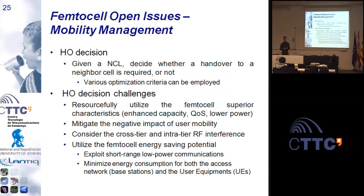Now, the problem of handover decision can be stated as follows. Given a neighbor cell list for a tagged user, the serving cell has to decide whether handover to a neighbor cell is required or not. And during the employment of the handover decision algorithm, we can employ various optimization criteria, which we'll discuss in the following. The challenge of handover decision making, in the context of femtocells, of course, is that we need to resourcefully utilize the femtocell superior characteristics in terms of enhanced system capacity, quality of service, lower transmit power, and so on.